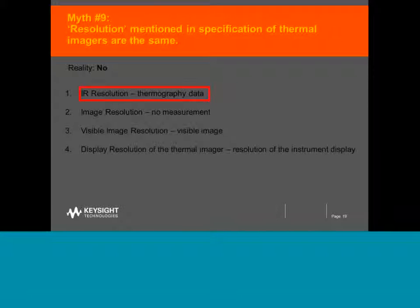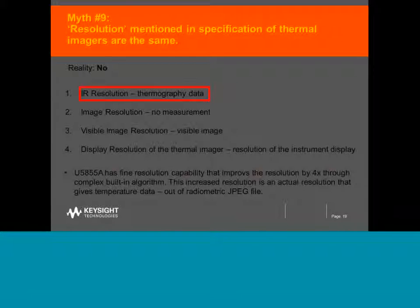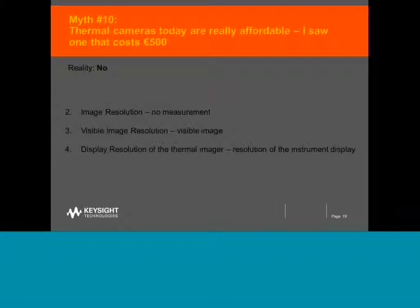The higher the IR resolution, the more temperature data you get. Now, some thermal camera manufacturers specify the perceived enhanced resolution from some sort of fusion technology. Just a point to note that this does not necessarily translate to radiometric information. So when selecting a new camera, make sure that you have radiometric images from your camera. The U5855A has a fine resolution capability that improves the resolution by 4 times through a complex built-in algorithm. This is a technology that we call fine resolution, and the images produced from the camera are all radiometric. Just a point to note.